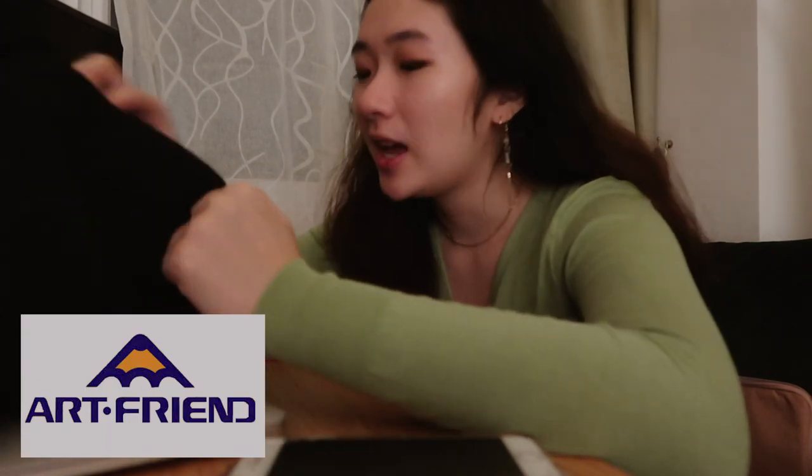So I have a whole day planned tomorrow. Tomorrow's a Saturday. My Saturdays are usually quite packed because I have church and family dinner, and that's just something that I really enjoy about Saturdays. So tomorrow I'll be going to Art Friend, which is an art store, and I'm gonna see what I can find for printmaking. And the reason why I started the vlog tonight is because I wanted to do a little painting. It's been a very long time since I did a painting, so I thought it'd be really fun to go back to that.